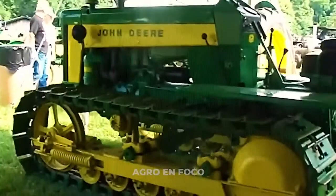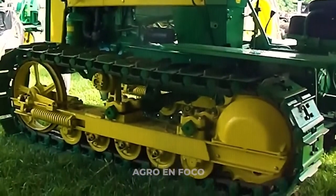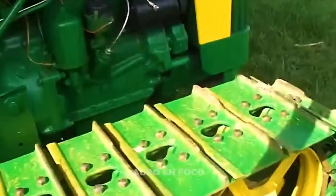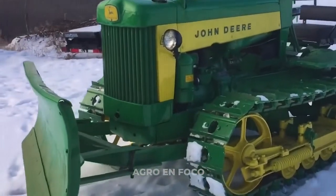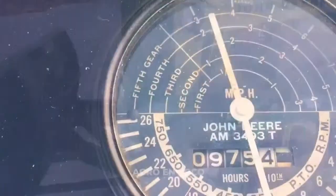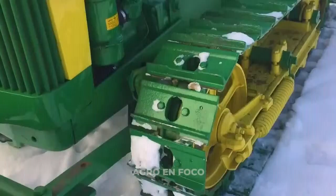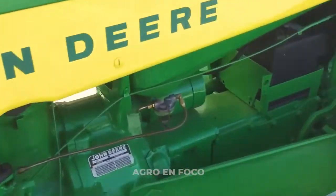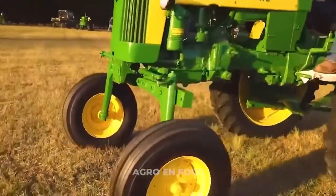Fast forward to 1984 and the name 430 resurfaces with a completely new proposal. Now produced in Horicon, Wisconsin, the model was a compact garden tractor, perfect for small properties and detailed work. Although separated by decades and intended for different audiences, the two versions of the John Deere 430 have something in common: durability. Both were designed to withstand the test of time, even with intensive use, and continue to be valued by collectors and enthusiasts.